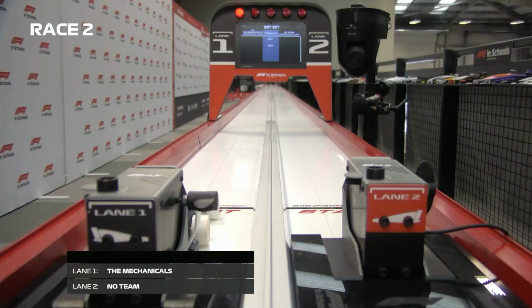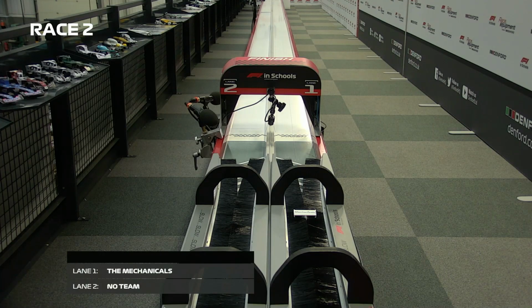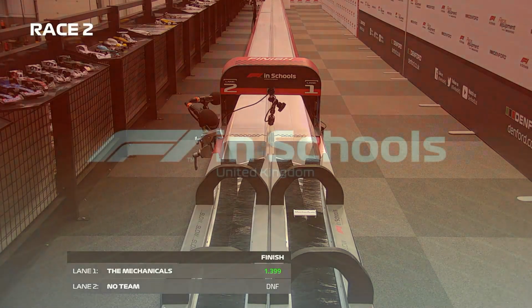Race two for the Mechanicals. Again, just to reinforce that, it doesn't really matter, they're not racing against another team. The most important thing is to log 4 good times. We're just waiting for that. And there we have it, the Mechanicals posting a 1.399. Well done to the Mechanicals there, breaking the 1.4 second barrier.